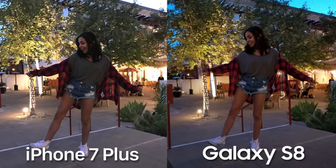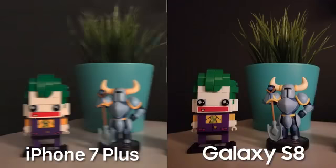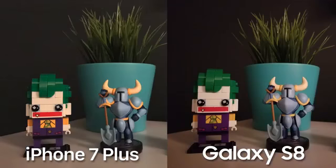The colors here are also a little more vibrant too, so I definitely think the S8 is going to give more pleasing low light shots. Especially here, you can see just how much more noisy the iPhone 7 Plus is, so I think the S8 takes the crown in these situations.